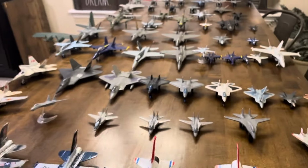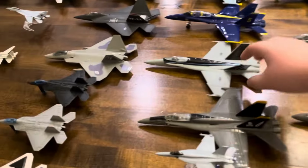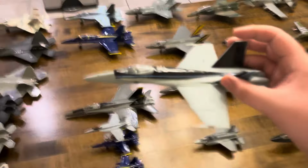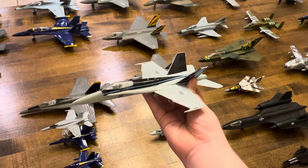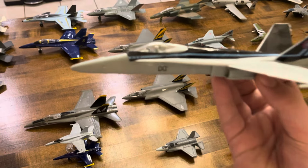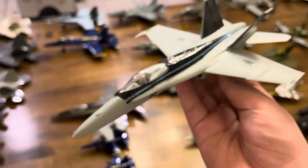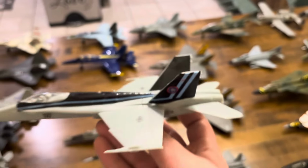Oh look, December of 2022. Man, this one is definitely one of my favorite F-18s. This one right here. Sorry. It's the Top Gun Maverick snap-on build model. It even says it right there. Captain Pete Maverick Mitchell. Or Pete Mitchell, call sign Maverick. Then we got the tail wings right there. Same on here.